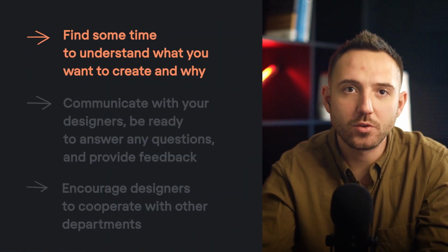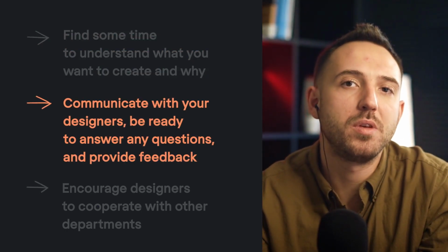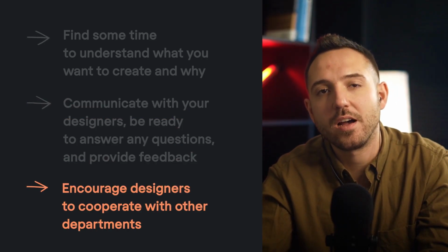At the final point, here are 3 things to remember to make your cooperation with external designers more productive. Find some time to understand what you want to create and why before hiring a design team. Communicate with your designers, be ready to answer any questions and provide feedback as fast as possible. Encourage designers to cooperate with other departments.